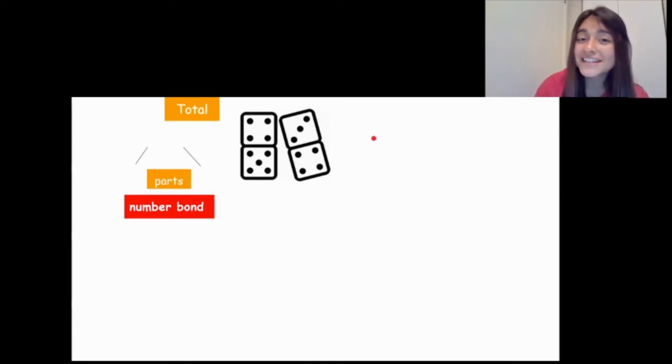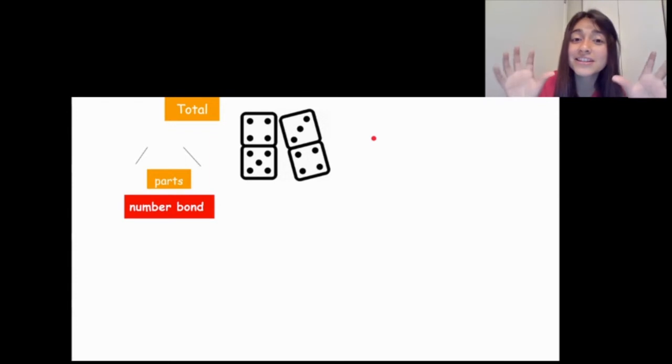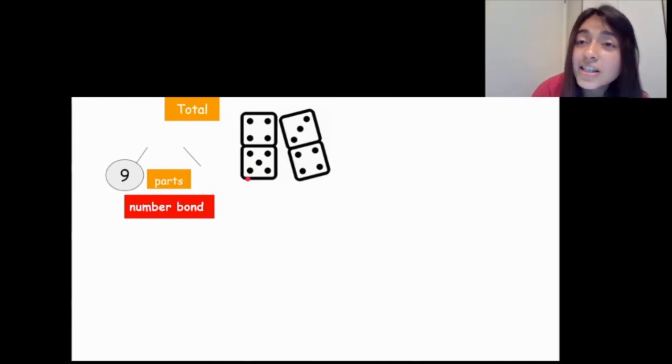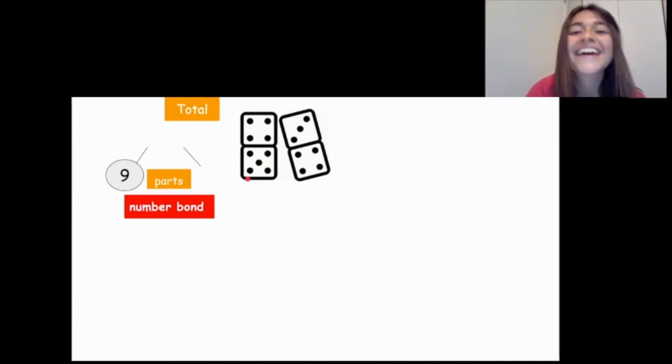Great job, friends. This one is a little bit different because now there are 4 different parts to your 2 dominoes. But in our number bond, remember, we still have 2 different parts that make our whole. Do you know how we could split this up so that there are just 2 parts? Wow, I totally tried to trick you, but you already know. One part could be 9 because that's this part here. These 2 numbers, 5 and 4, add together to make 9. Do you know what the other part could be? Yeah, that's it. 7. 4 and 3 go together to make 7.